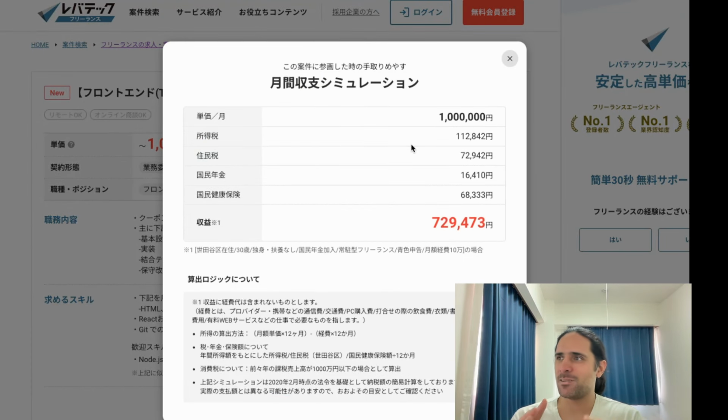What's great about Levtech is they show you how much you would have to pay for taxes. I'm using Levtech right now and it's pretty good. I'll be honest, it's pretty good. They try and bump how much you can make per month. They look after you well. Everything's online through their web application. So I log in and I put in the hours I worked, and I can check the contracts I have. Everything's online. It's so good.